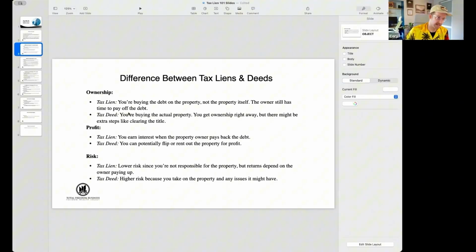So now, when we talk about the differences between risks in tax liens and deeds, a tax lien is a bit of a lower risk because you're actually not responsible for the property itself. The property still is in the name of the owner, but the return that you get or potentially will get does depend on the owner paying up. If the owner doesn't pay, then you don't get any money unless you end up foreclosing on it at the end of the redemption period.